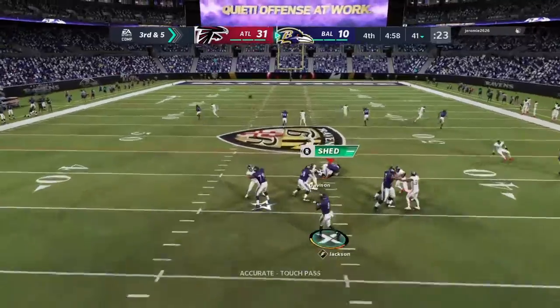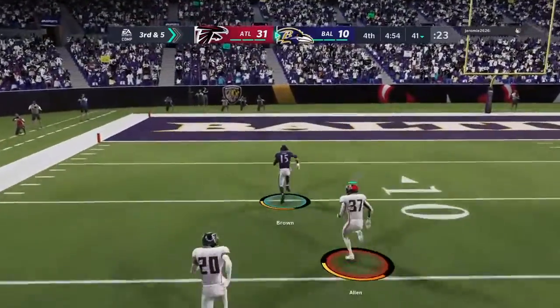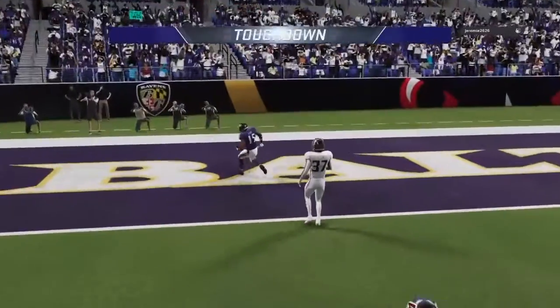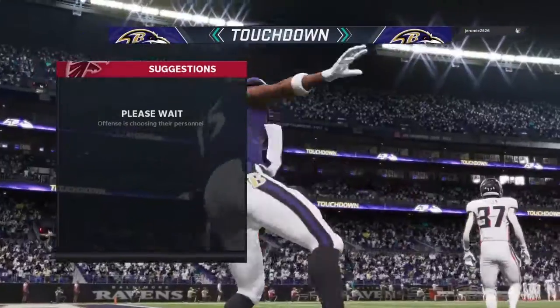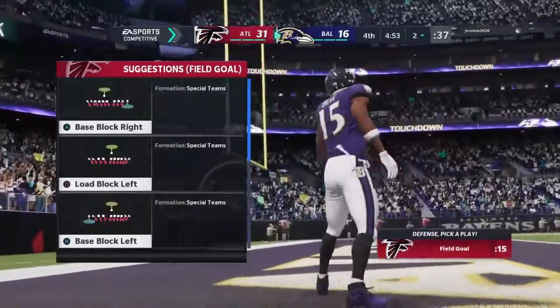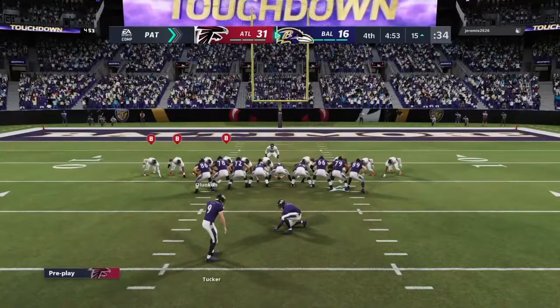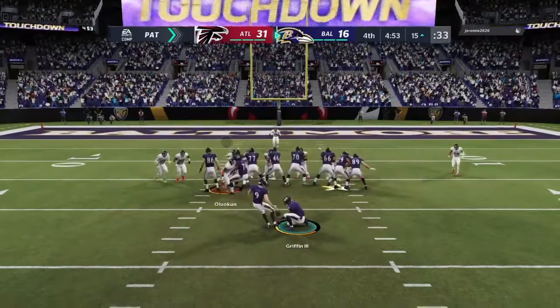From the gun, Jackson. And that's caught inside the 30. And all the way in for a Ravens touchdown. Hollywood Marquise Brown, 59 yards. And the Ravens cut into that lead, lining up for the extra point.